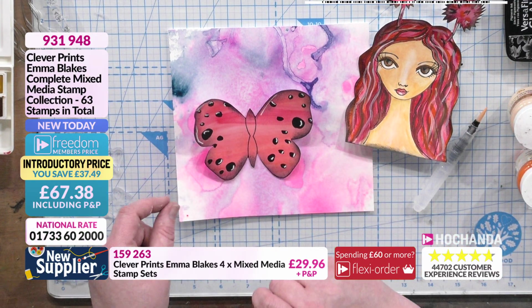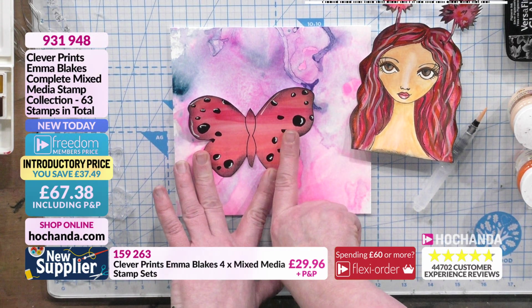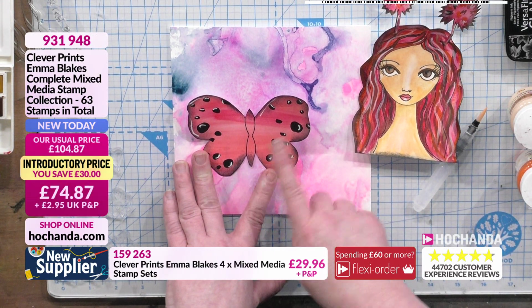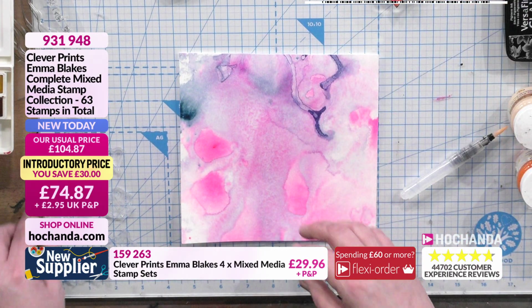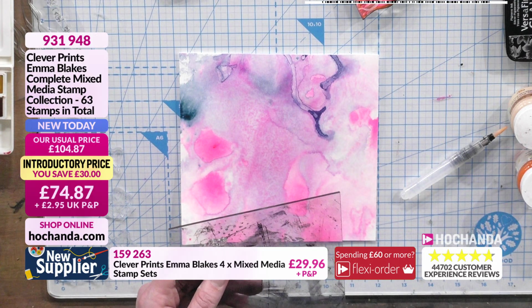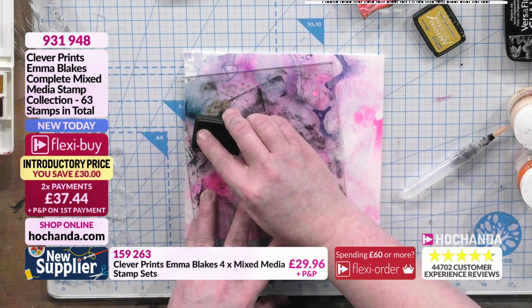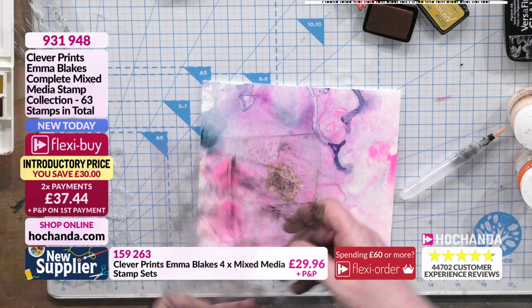I painted the card red. And I stamped the butterfly, but I left the brush strokes. And all I've done is gone in with a pen and put black spots on. But I thought I would go in with all the background stamps as well and different colour inks. I use a mixture of inks when I'm stamping and just go for it.